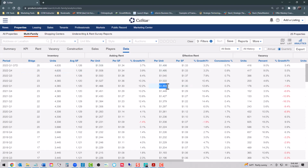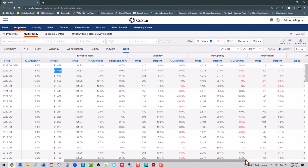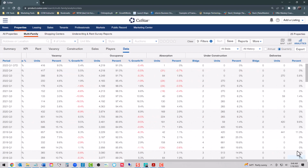It started at 1463 at the beginning of the year, went to 1522, then to 1540, and we hit the affordability apex at that point, and now it's starting to trend down. So let's see if construction, deliveries, and absorption shows us why that is. So we only had 270 units that delivered during this time frame, and if we look, we pretty much are leaving the market in the A's.